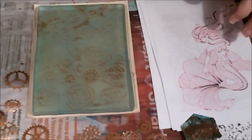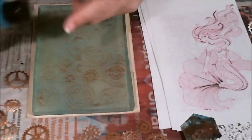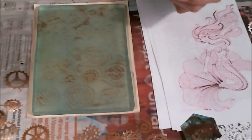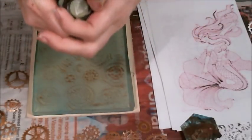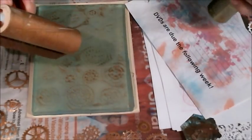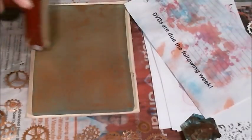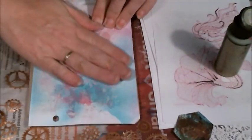Alrighty, let's see. Ow, ow, ow. What other color do we want to go on top of that? How about a little bit of... No, I don't want the blue. How about some green? Some metallic peridot. Make sure it's dry. Oh yeah, and I forgot, I still have paint on this. So I'm going to go ahead. This may not work out right, but we'll see how it turns out, and we'll lay this down and pull a final print.